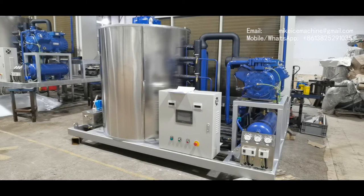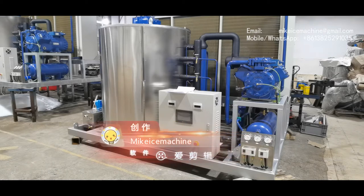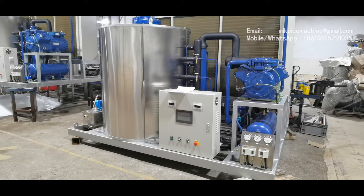Again, I want to tell other friends, one 40 horsepower piston compressor is enough for our 10 ton per day capacity flake ice machine. And the ice flakes are very well frozen. The ice thickness is more than 2.5 millimeters. The capacity is more than 10 tons per day, with 30 degrees Celsius ambient temperature and a 20 degrees Celsius water temperature. Okay, I hope this video can help you to choose a good ice machine and understand the importance of power saving.